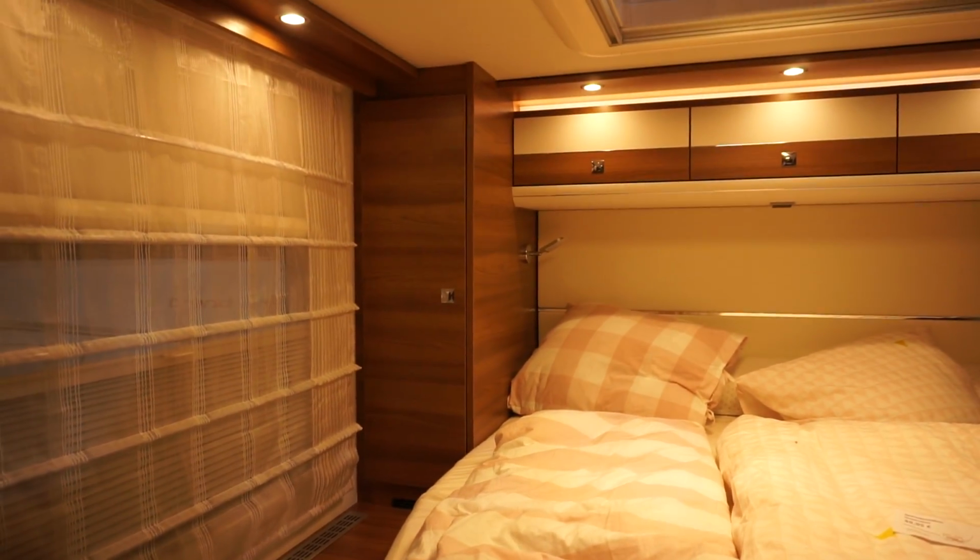There's the fuse box, of course. That's useful to know. That's the sort of thing you'd be looking for. There's a light not working. Where's the fuse box? Well, it's in there.